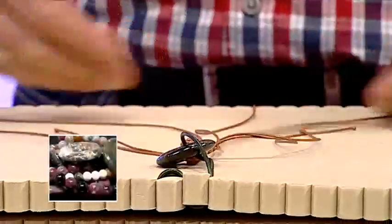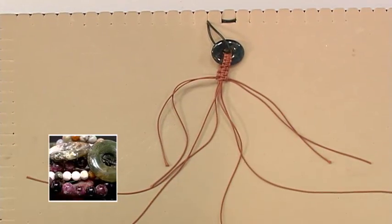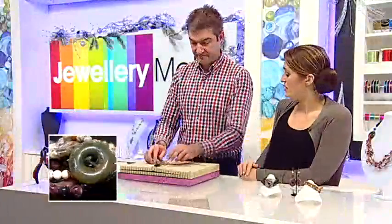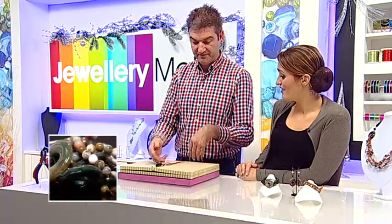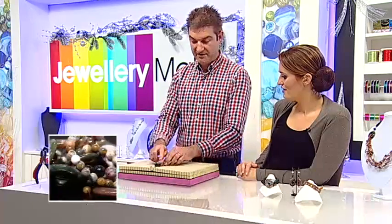Fab. And then you just continue with your necklace, and you repeat the same on the other end. It'd be great to do exactly the same as a bracelet on the other side as well. Absolutely. Might be a really nice handbag charm as well. Just have those loose little tassels. Yeah. So it's a really nice little technique. Yeah, great technique. Thank you very much. Pleasure.